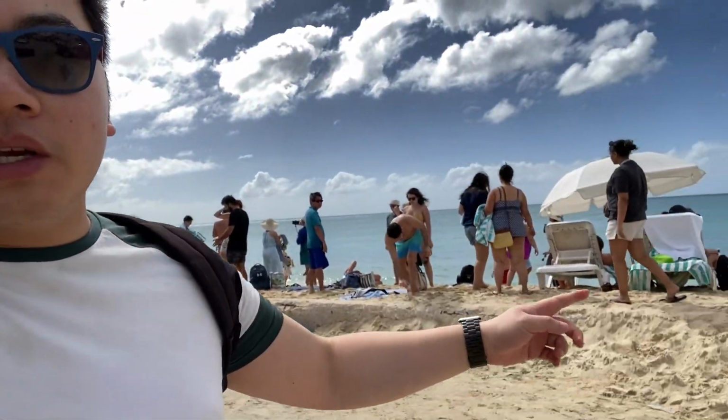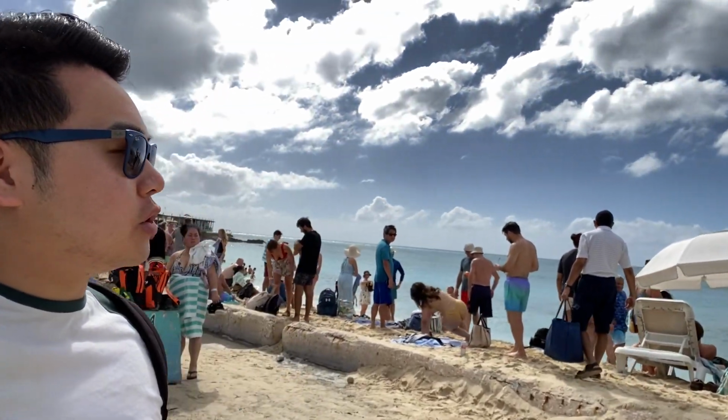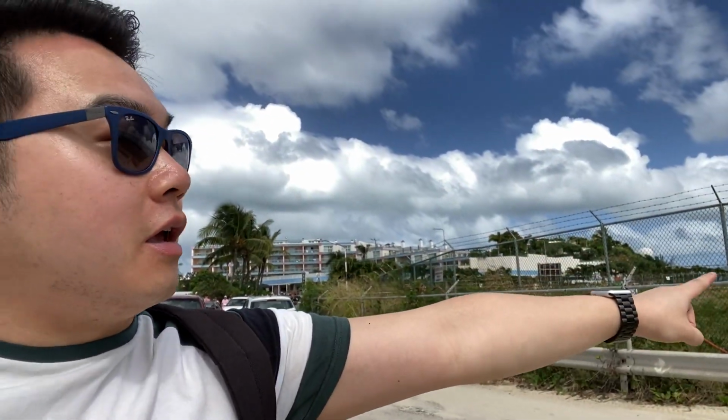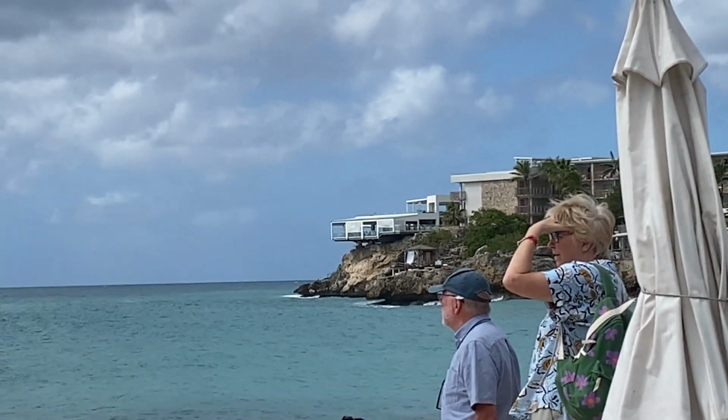So we've got a quick 15-minute stop at Maho Beach here. On my left there's an airport landing strip, and on my right hand side is basically a mini beach and the ocean. There's been loads of short videos and photos where people stand here and pose while the plane comes really low down and lands literally just here on this runway. So we're just looking out, seeing if there are any planes that come through. There's a little structure over there.